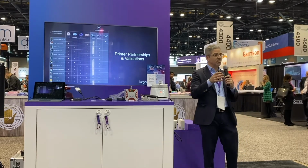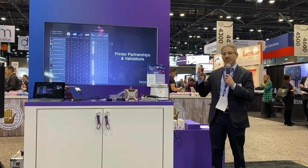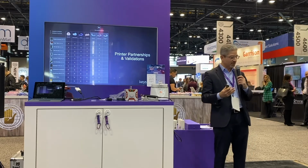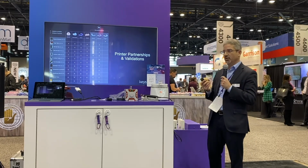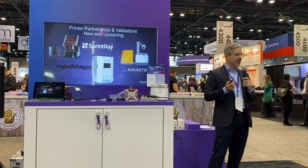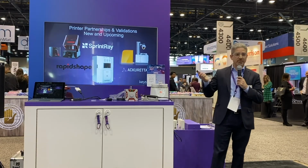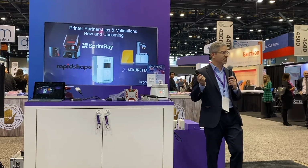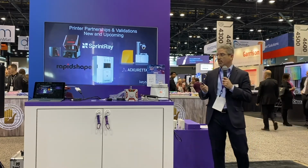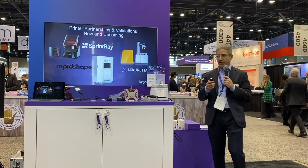We have benchmarks for physical properties, biocompatibility, cytotox, monomer extraction. It's a rigorous process. It takes us a long time. It's expensive, but it's worth doing to do it right. So here's our current validation list. We have some really interesting stuff to announce, both at this show and over the next week or two. SprintRay's fully validated with Keystone Soft in their workflow, including their SprintRay post-cure box. We have KeyGuide and KeyTray that'll also be validated in that box within a week or two.